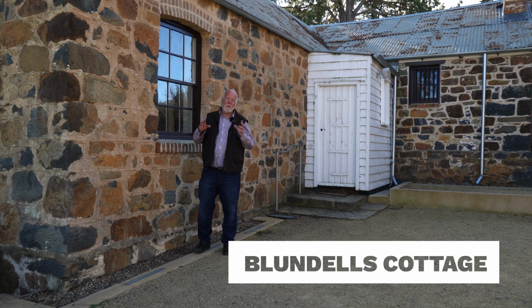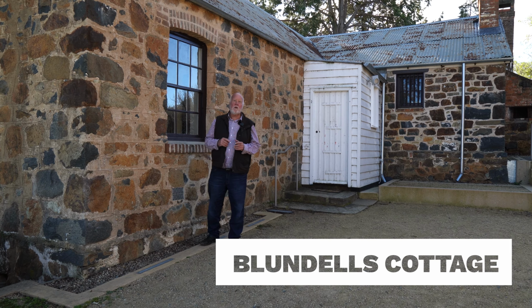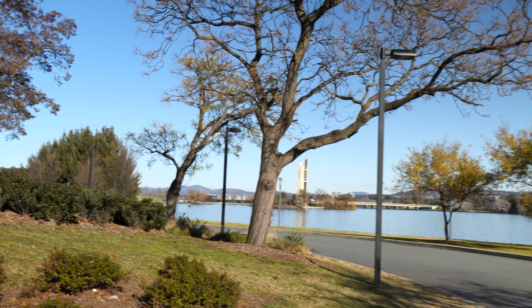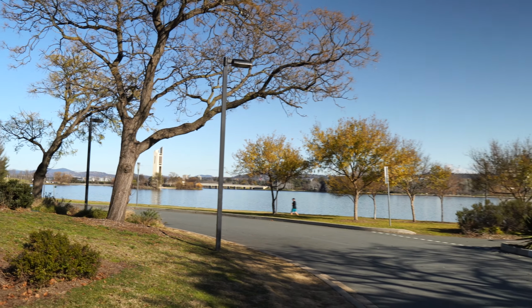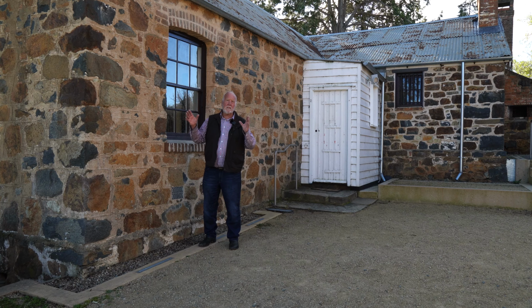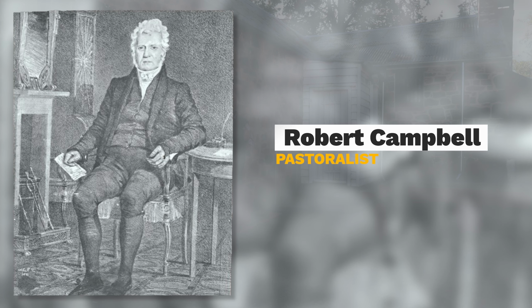So here I am at Blundells Cottage, which is only a stone's throw from the edge of Lake Burley Griffin in the centre of Canberra. The area under the lake adjacent to this cottage was some of the most fertile land in this whole region, and it was ploughed and tended from the 1860s. One of the values of this particular part of the world was the wool that could be produced, and Robert Campbell became very wealthy running wool in this area and producing wool which was exported all over the world.